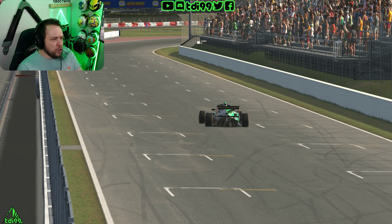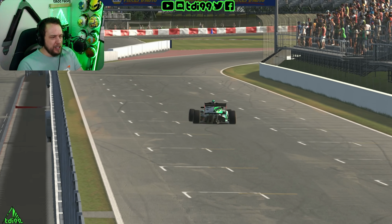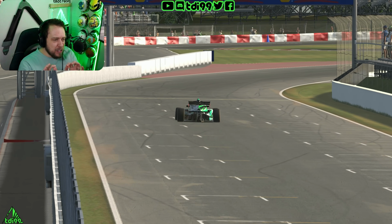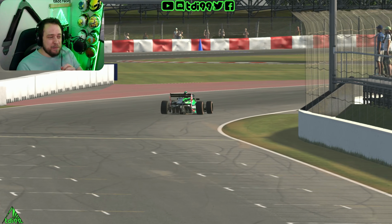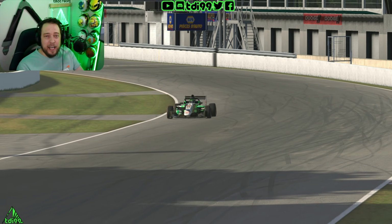Right then, here we are in Montreal. What a nice little circuit this is. I really enjoy racing around here, but you do need to be absolutely precise. And in the wet session, it is completely terrifying because there are puddles everywhere. So yes, it is going to be good fun.